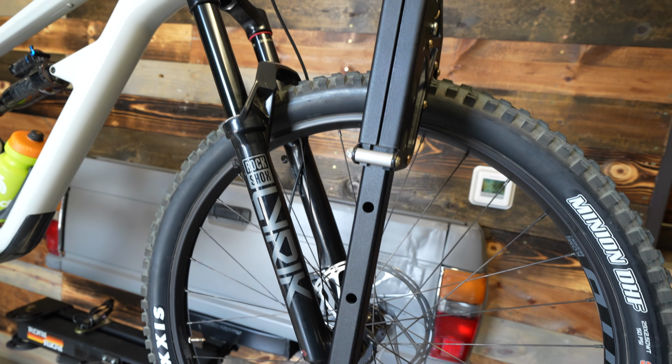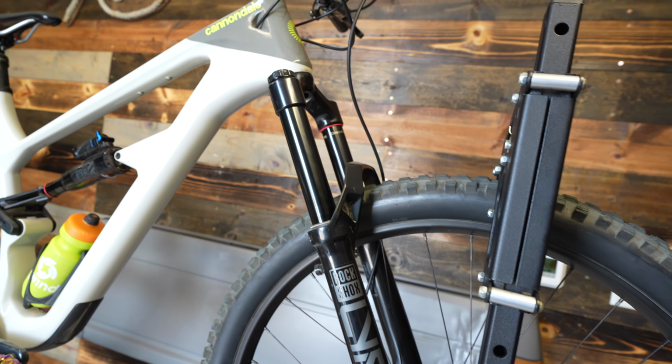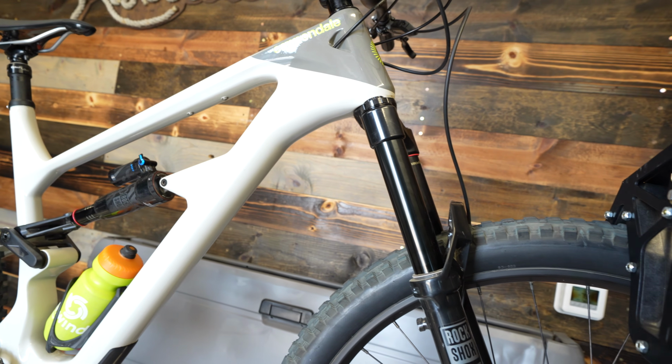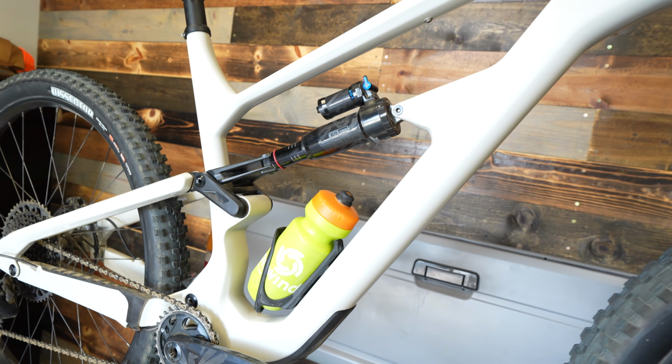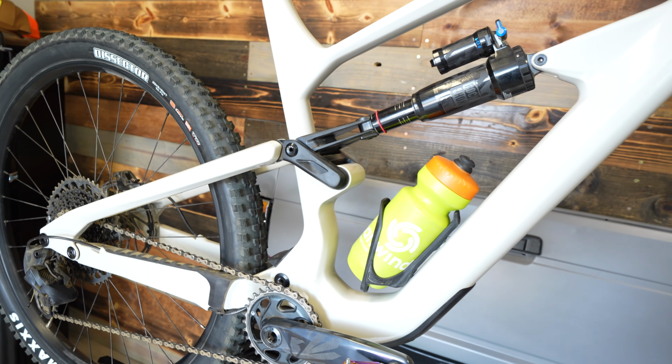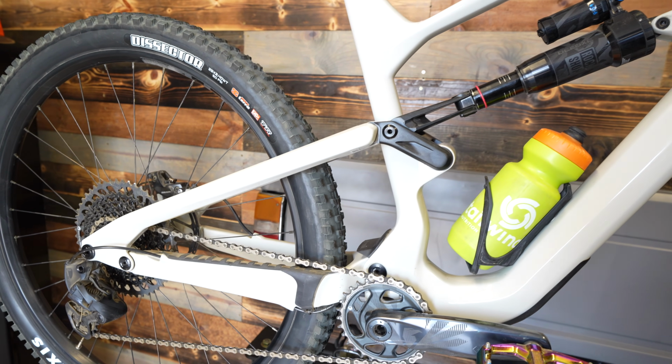So what is the Cannondale Habit LT? The Cannondale Habit LT has 140 millimeters of rear travel, 150 millimeters of travel up front, and it's a very no-nonsense bike. If someone had the intention of making an amazing mountain bike as simple as possible, I feel like this is exactly what you would get.